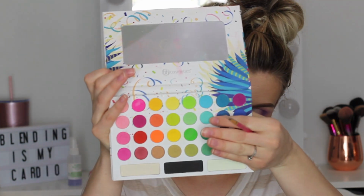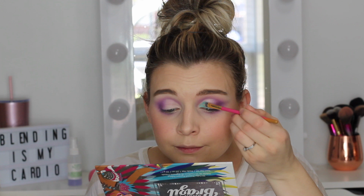Okay, perfect. So I'm just gonna hop off really quick and do the other eye. Okay, so now we have both cut creases, which is great, and it's time to put color down. So I'm going to start with my Take Me Back to Brazil palette. I'm going to go in with this teal color right here. Actually, I just wiped off the brush we just used, and I'm going to be using that to put down that teal shade. I'm really going to pat that down right over top.